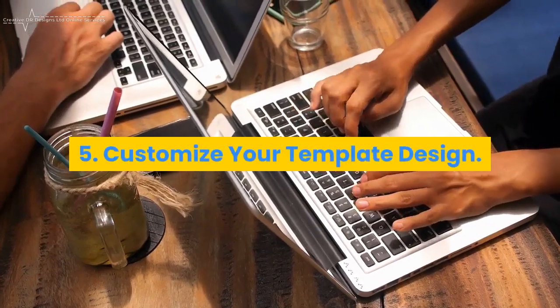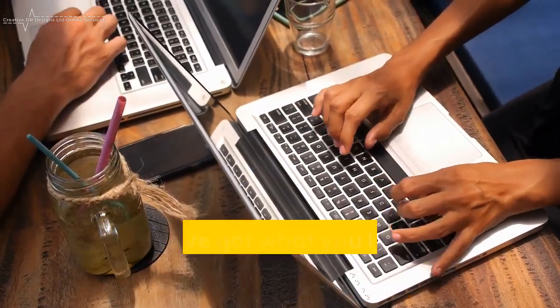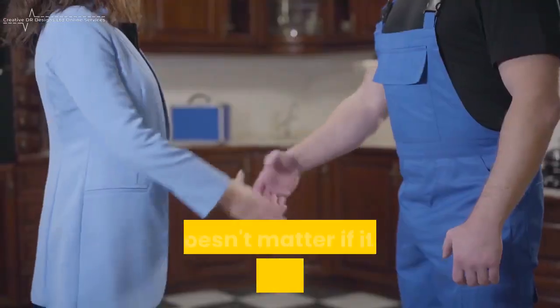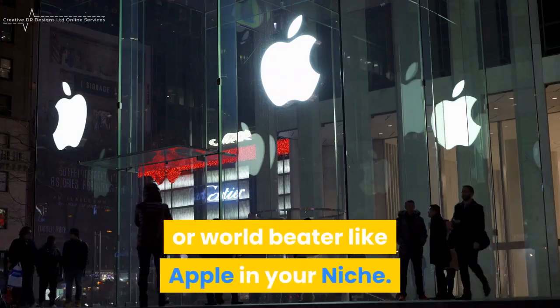5. Customize your template design. Research what the leaders in your niche are doing. If they have got what you like, mirror the website in your own way. It doesn't matter if it's a plumber's website or a world beater like Apple in your niche.